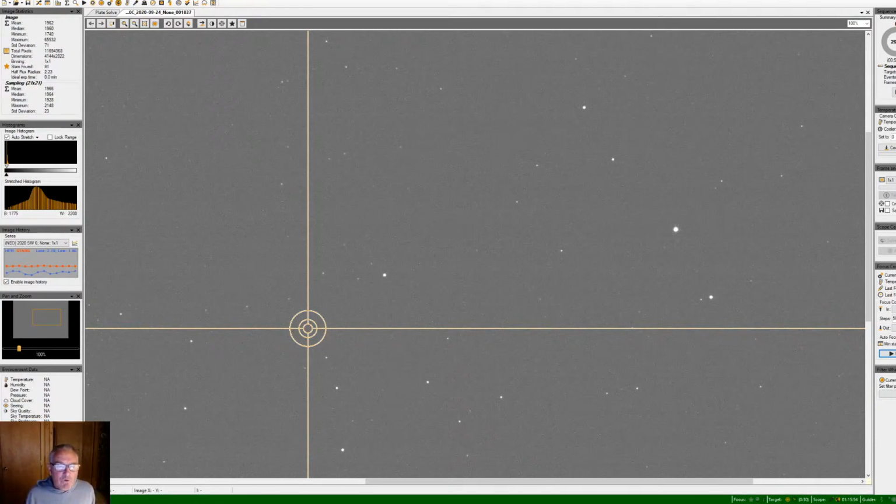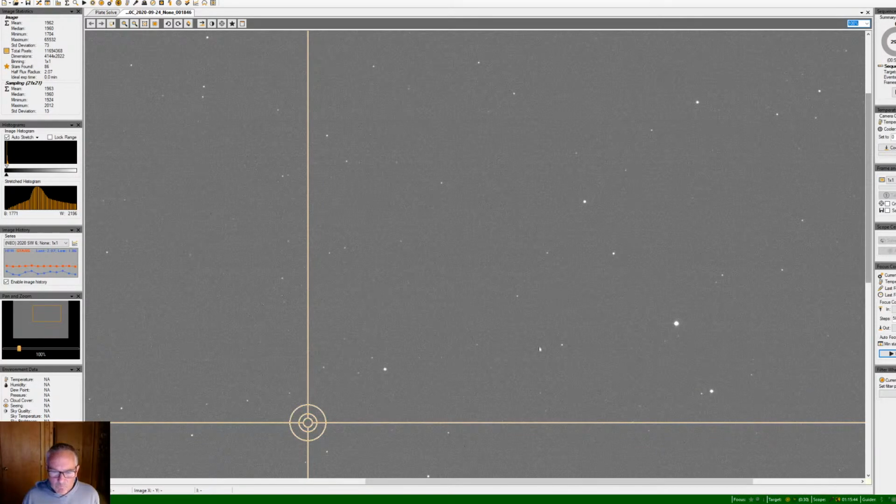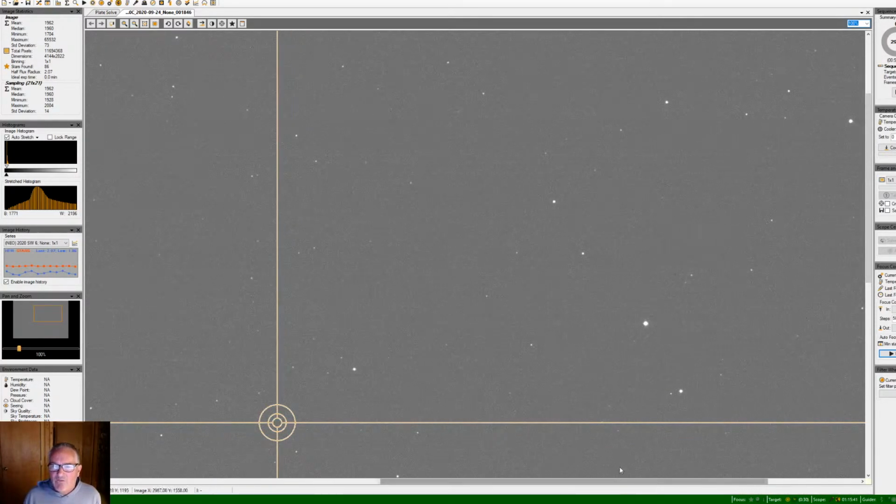Again, I've been running 2 second intervals, and it's been quite peaceful, but it looks like I'm going to go way outside the boundaries of this 2 degree by 3 degree frame. Okay, moved it again. Should be coming to you there.